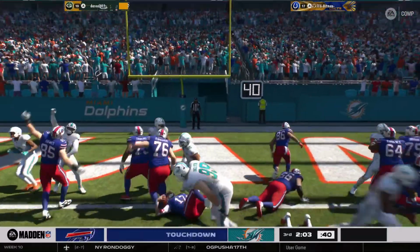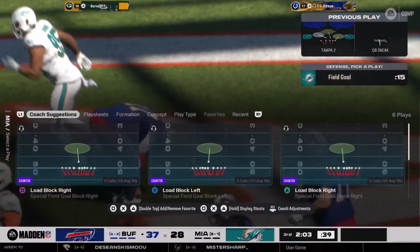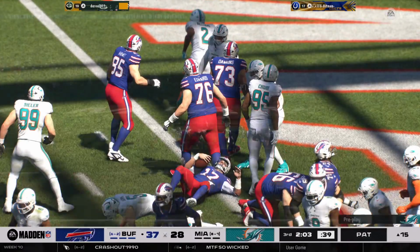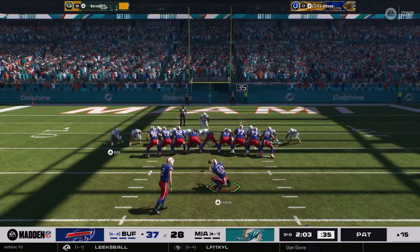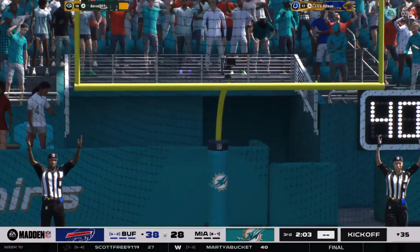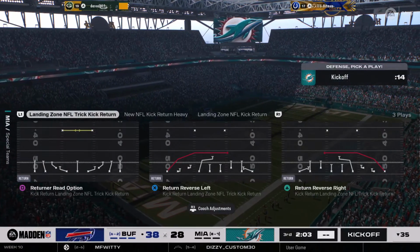Allen now on the sneak. And he takes it in across the chalk for a Bills touchdown. The sneak successful from a yard out. And the Bills are able to add on to that lead. Extra point by Bass, up and good. And his guys will take a 10-point lead. Dolphins 28.